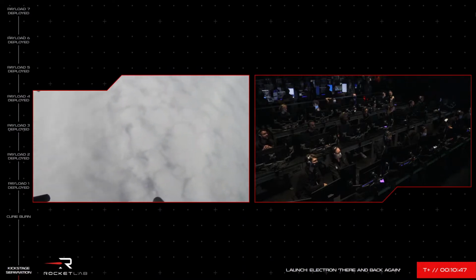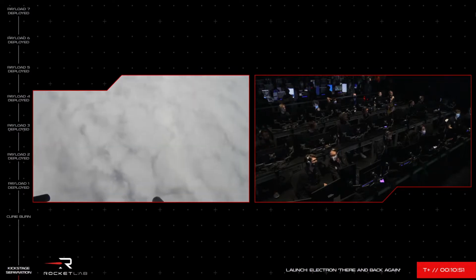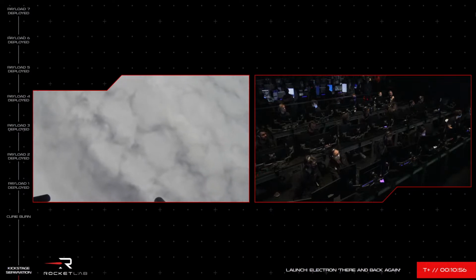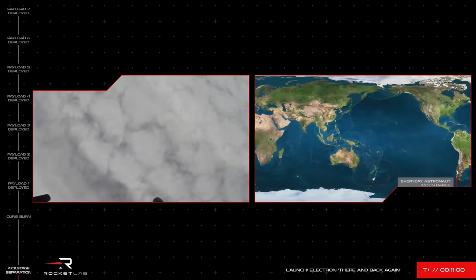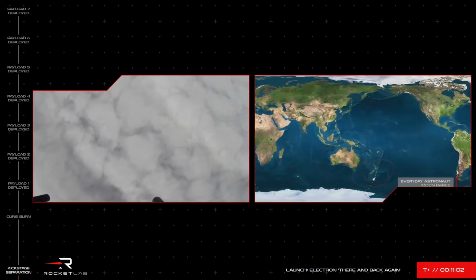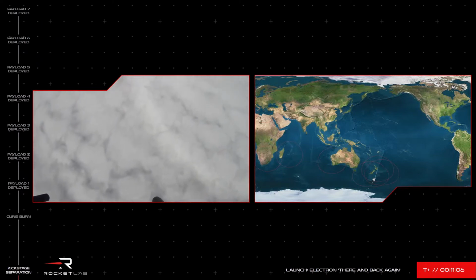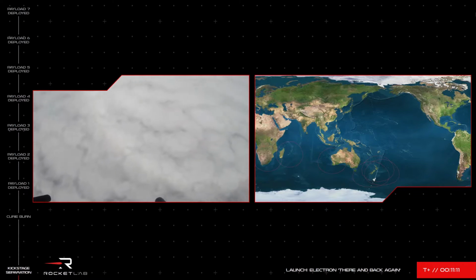Now, on the left of your screen, you can see the views from that recovery helicopter. We have only a few minutes left in the capture window where that helicopter can safely recover Electron. Remember, catching a returning rocket stage mid-air as it returns from space is as highly complex as it sounds, and it demands extreme precision. So several critical milestones must align perfectly to ensure a successful capture.